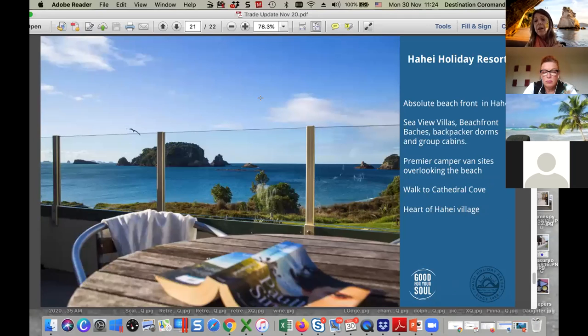And Hahei Holiday Resort, they've been busy building lots of beachfront batches. You can see the view is astonishing. Surprisingly for a country with such a beautiful coastline, it's actually not that easy to find true beachfront accommodation. And this is the real deal. You can see this is the view from a sea view villa. So this campground has been around forever. It's evolved over the years, happily. It has stayed as a campground, and there's lots of exciting product coming along there.